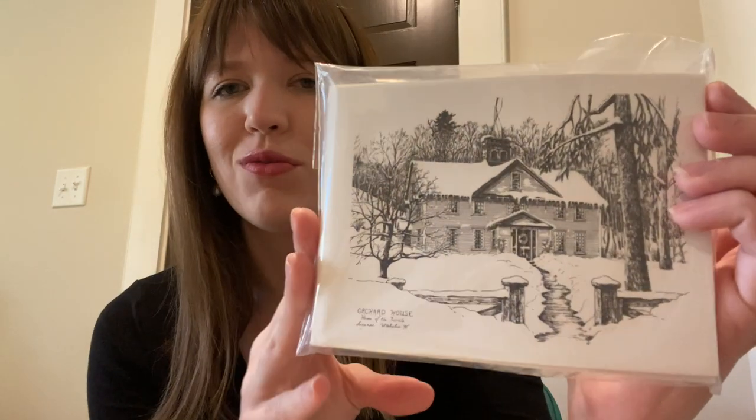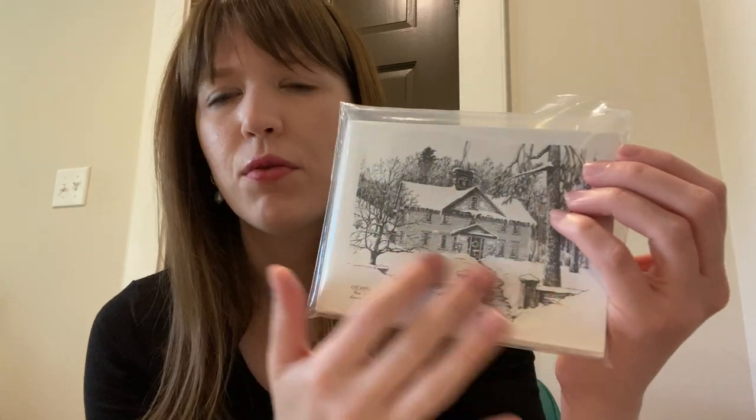And then the last couple of things are from Orchard House. So I have two things that I collect when I travel, one being note cards and the other being tea. So I have a set of note cards and a tea. So the note cards are these, which I just think are so beautiful. They have Orchard House in the snow on them, so I thought these would make great Christmas cards this year. So I'm excited about that.